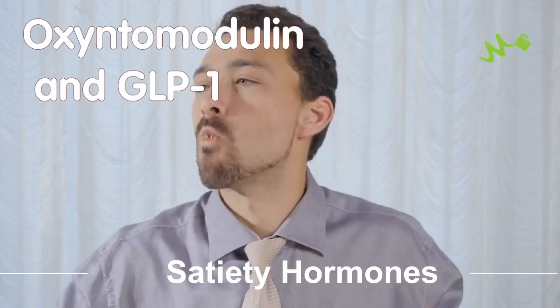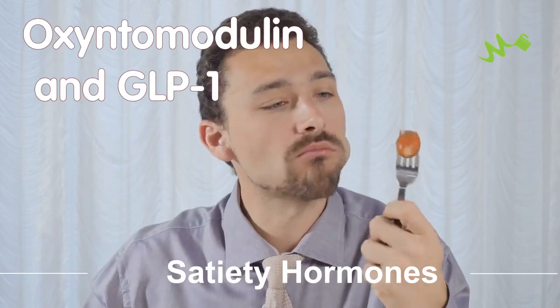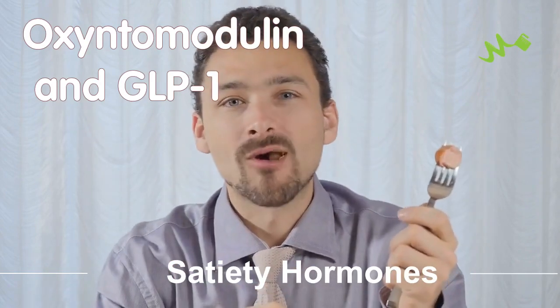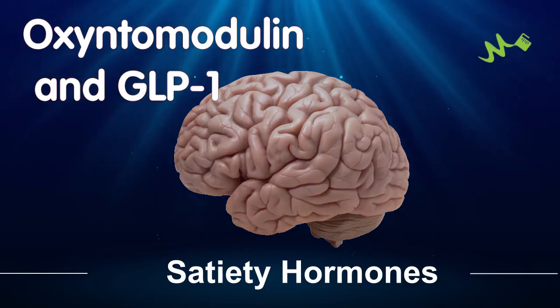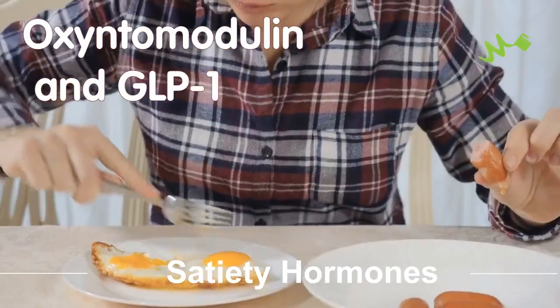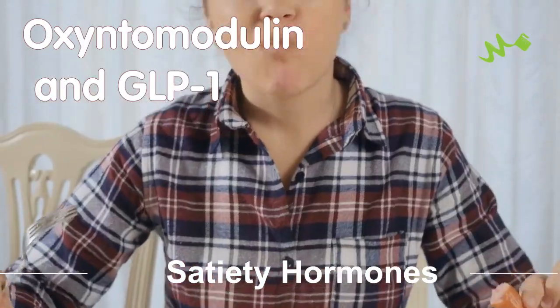Oxyntomodulin works by mimicking the actions of another hormone called GLP-1, glucagon-like peptide 1, which is primarily produced in the gut but also by some cells in the pancreas. Like GLP-1, oxyntomodulin helps regulate appetite, blood sugar, and the digestive system by slowing the movement of food through the stomach and intestines and promoting feelings of fullness or satiety.